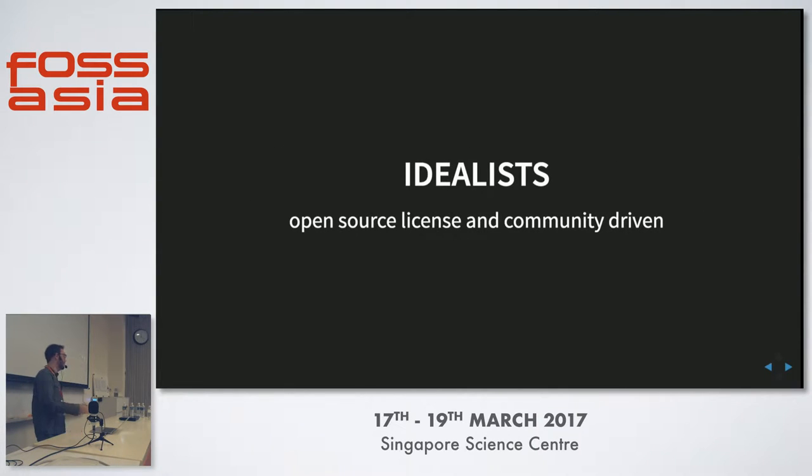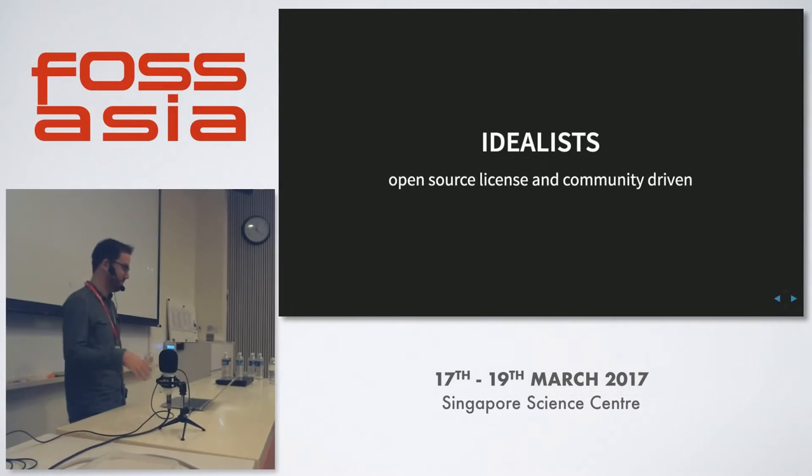And then it's for idealists because it's GPL3. Because of that, many of the possible applications in the field of industry are not happening because we are GPL3. Most of them go with Apache 2.0 or BSD license. We assume we have something like that. But that's a complicated matter.